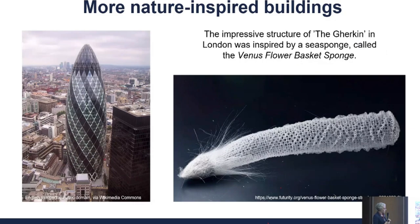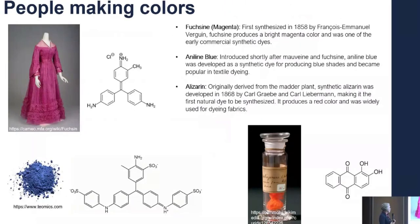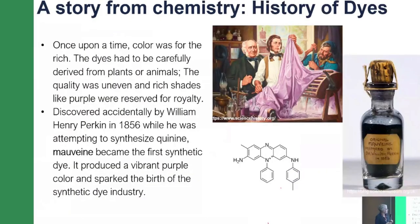Sorry. So now we're going to talk a little bit about colors for a few slides. Colors was actually something that initially really marked how rich people were. Your ability to have very colorful clothing really marked your social status. If you have beautiful colors, it means you're rich enough to buy the chemicals to make them. And that's because at the time it was not made synthetically.